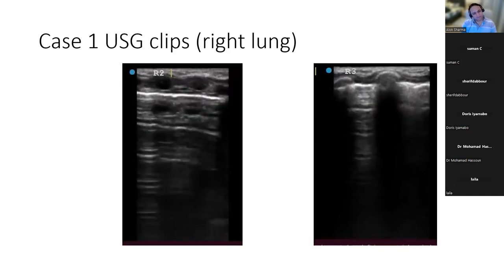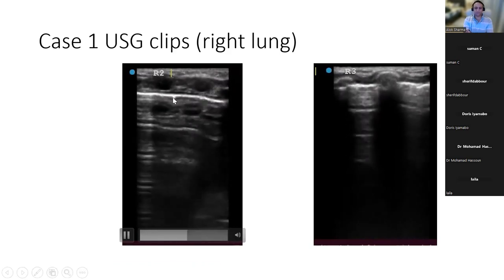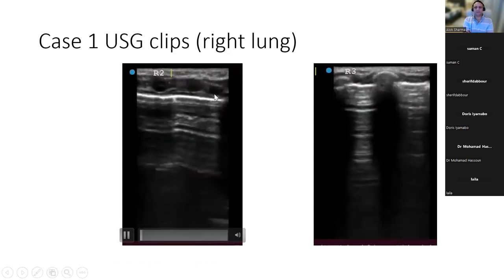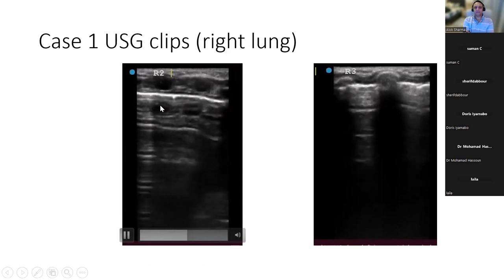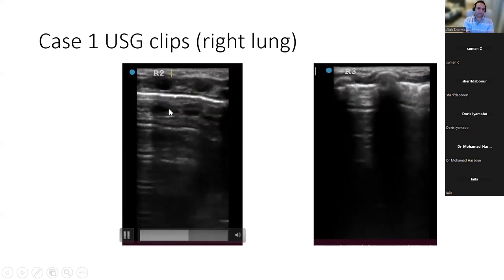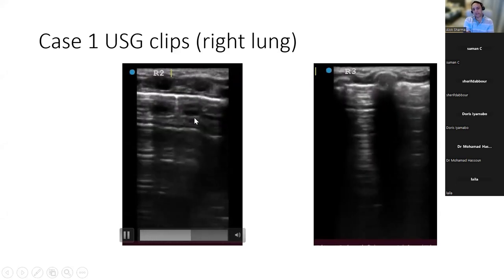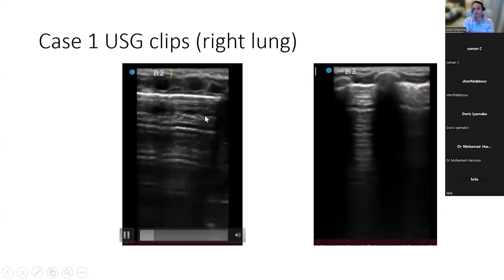So this is R2. Again, we have a good regular pleural line, sharp and sliding well. Then there are multiple A lines, again, bamboo sign. There is some mirror image also shown. You've got a truck sign. Yeah, but good pleural sliding. Well aerated R1, R2.